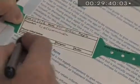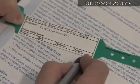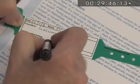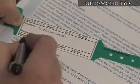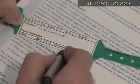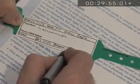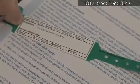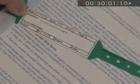And then there are 4 boxes for initials. I'm the consenting doctor, so I'm going to put my initials in. There's a slot here for the patient to put his initials, which we'll get him to do in a second. And then the surgeon around in the anaesthetic room, and then the anaesthetist. So I wonder, Mr. Apple, if I could ask you to sign this for me. Yep, no problem.